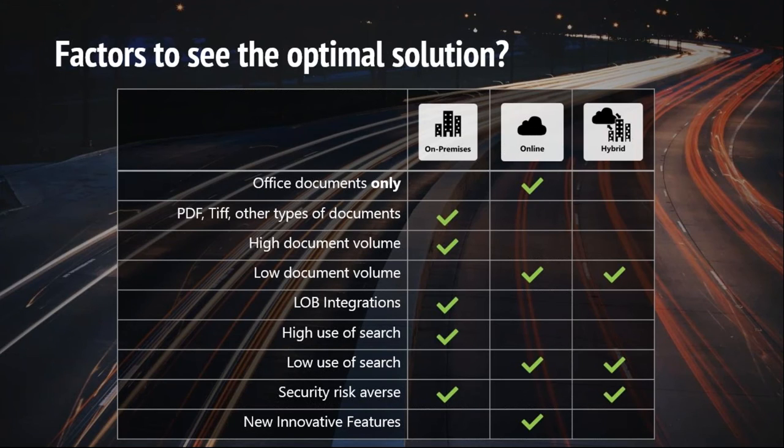So finally, if you look at the new features, what might I be missing here? Microsoft continues to innovate all the time up in the cloud, and they have tons of new features that they move into Office 365 on a continuous basis. They do this on a monthly basis, possibly quarterly. And they only make these features available online.